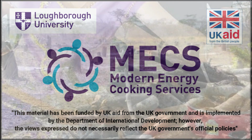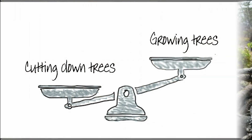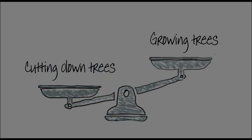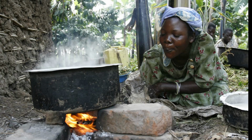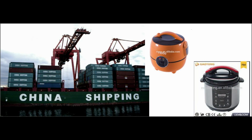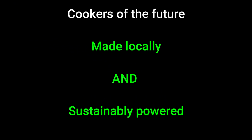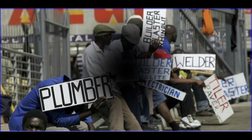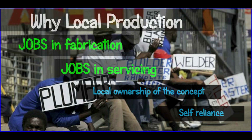New ways to cook are urgently needed because wood fuel is no longer sustainable. However, wood has been the cooking fuel in Africa since cooking began, so changing this behaviour is very challenging. We feel that this change will be more likely if, rather than encouraging the purchase of equipment from abroad, the cook stove of the future is made locally and sustainably powered. We seek to maximise positive local impacts.